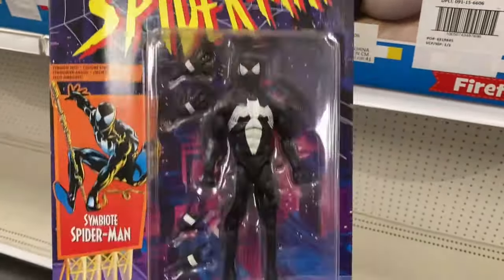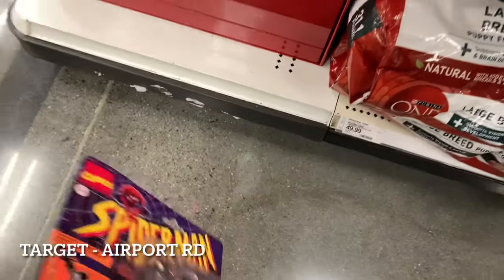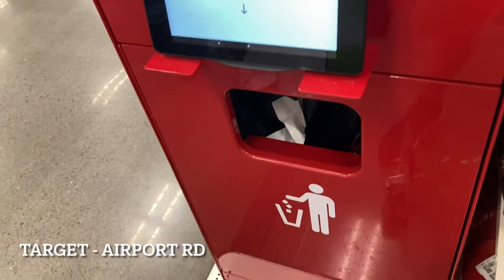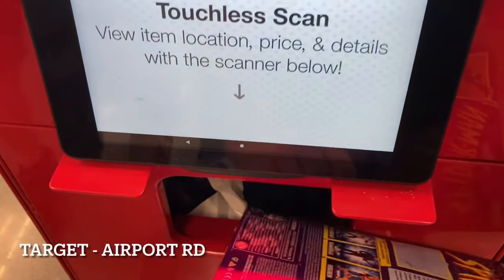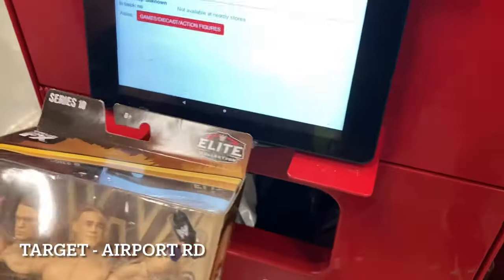All right, let's see what scans here. All right, let's do some scanning here. We're going to do Spider-Man first. I have to imagine most of this is going to be out of the system, Six Packs. Let's see here. $22.99. Nope. That's going back on a shelf. Let's try Cena.